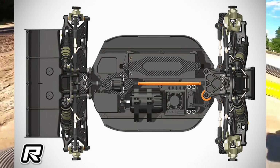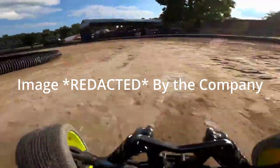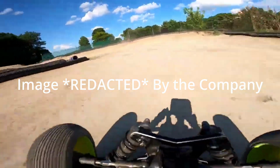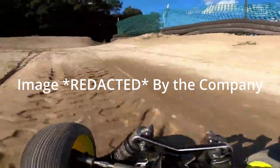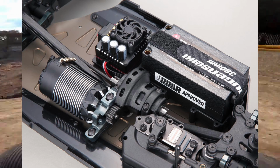Other buggies like my HBE8 and the soon-to-be Mayako MX8E both use the standard battery on one side and electronics on the other. And lastly, buggies like the Mugen and Techno use shorty 4S batteries to keep the weight down and inward to help with corner speed.